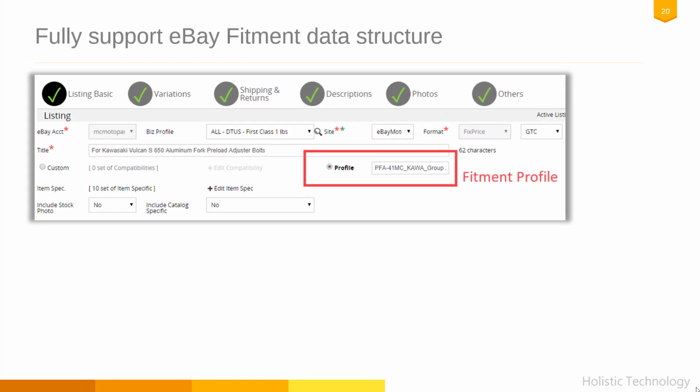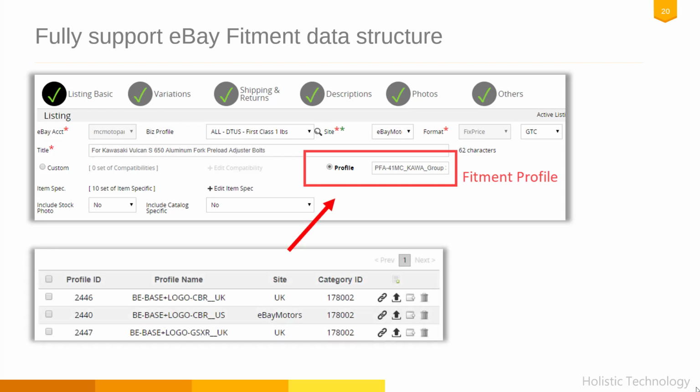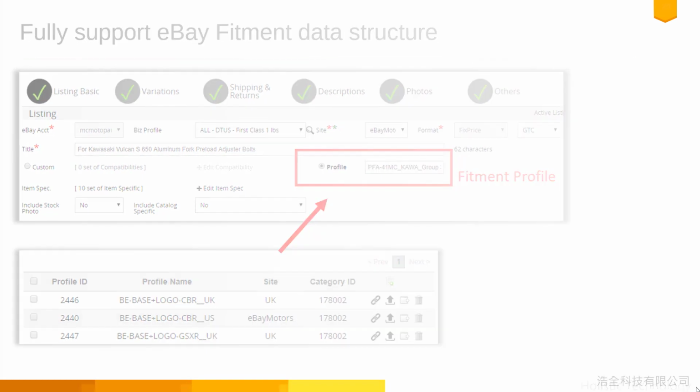In the system, we designed the fitment profile. That means you only need to input once and save as a profile. The fitment data can be reused again and again in different listings. If there's any update of the fitment data, the seller just needs to go to the profile, update and sync. Then, all the listings using this profile will also be updated.